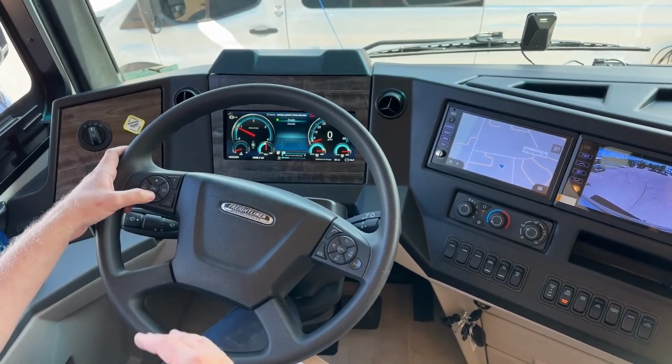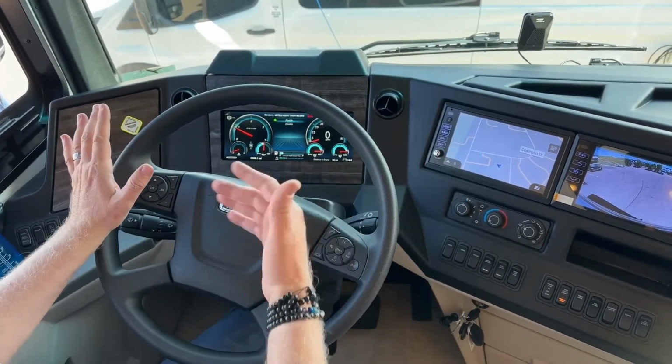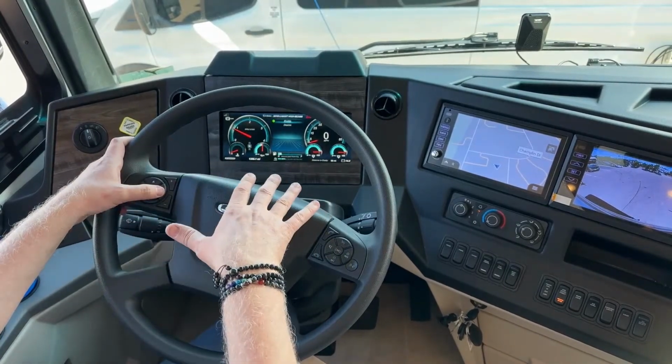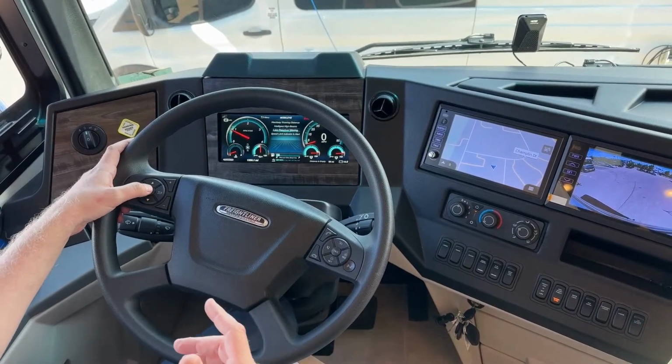Intelligent high beams, I love these. These are enabled right here. If you're in a dark area with no cars coming or right in front of you, and you have that enabled, it'll automatically brighten up everything in front of you, helping you not hit that deer.